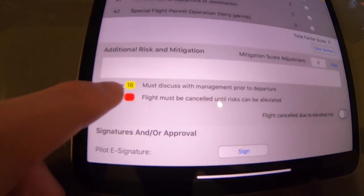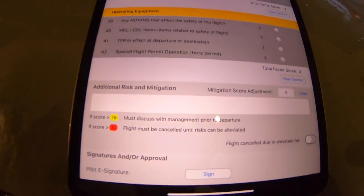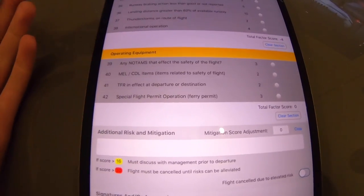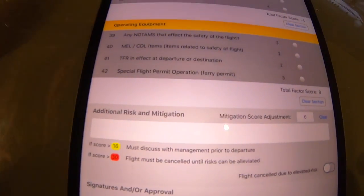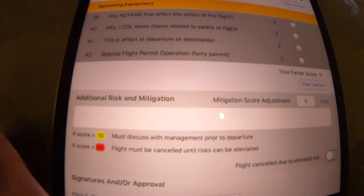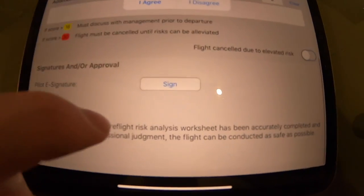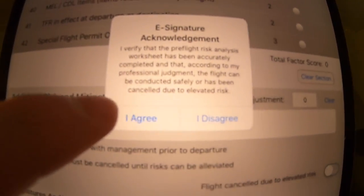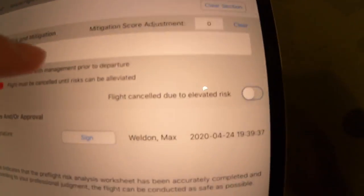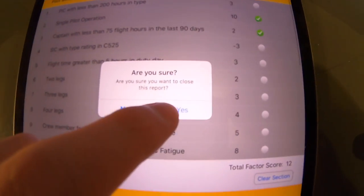If we had more than 16, it goes yellow. And that means that we must discuss with the aircraft manager and discuss how we can get those risks down and talk about the flight. If it's more than 30, it must be canceled because it has too great of a risk. So here, what we'll do is we'll come here and hit sign. Yes, we agree, we've filled this out. And we can see it's verified and signed, and we'll come up here and we'll go save.